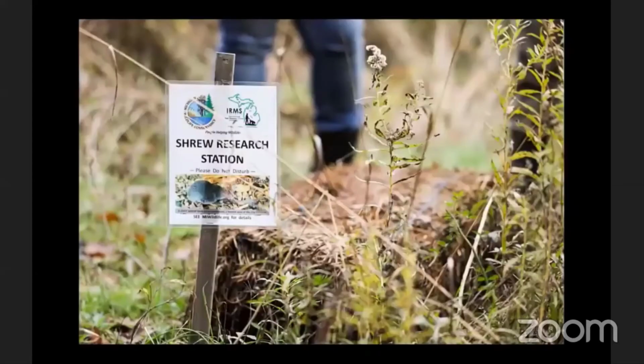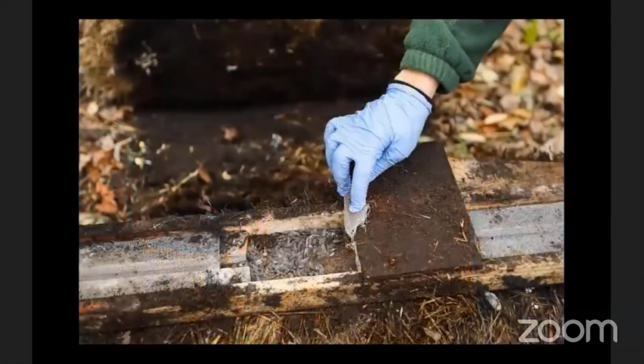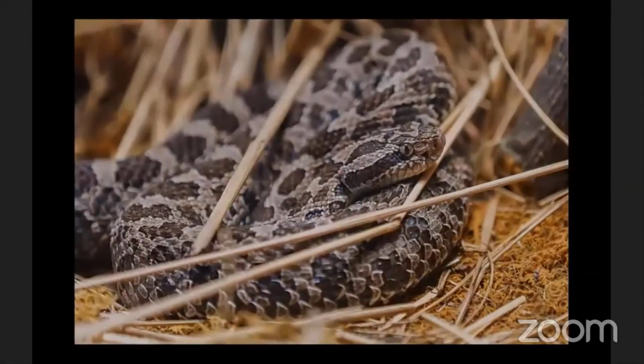In addition to the amazing rhino research being done on grounds, zoo staff are participating in field research here in Michigan involving species like the least shrew, eastern Massasauga rattlesnake, and piping plover. All of this research helps us learn about how to help endangered species right here in our own backyard.